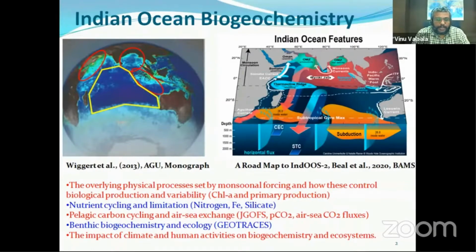Being a tropical ocean, we have nutrient input from upwelling, but due to limitation of certain nutrients like iron and silica, our productivity is also limited. Pelagic carbon cycling and air-sea exchange were also a part of that book. Most of the Indian Ocean surveys in terms of biogeochemistry and carbon cycle happened during the JGOFS cruises, especially pCO2, giving one of the first glimpses of how the Indian Ocean behaves in terms of its carbon cycle. The benthic biogeochemistry and ecology through GEOTRACES programs also sampled many observations, summarized in that book. The impact of climate and human activities on biogeochemistry and ecosystem was also touched upon there.